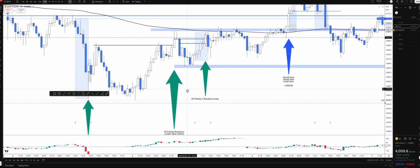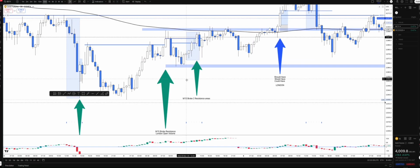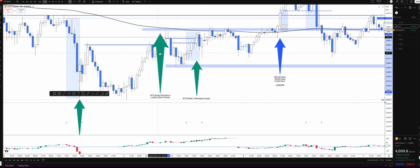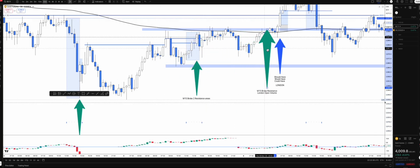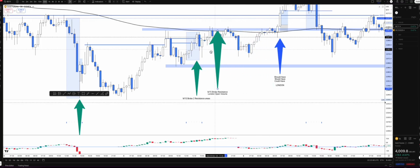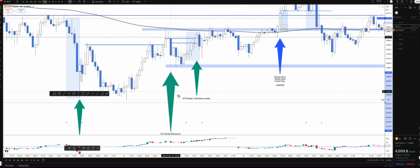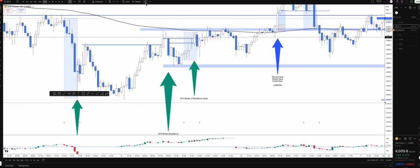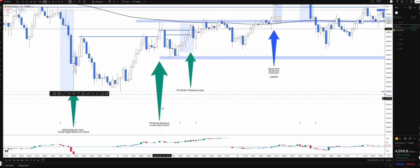So let's go to our next day. So we started to create a channel here. You can see this blue line here, and this blue line here. This was acting as resistance. Look how many times it's tapped off it in the 30-minute, never mind 15-minute. So our first trade here, let's put this back to the zone. So the M15, again over an M15.